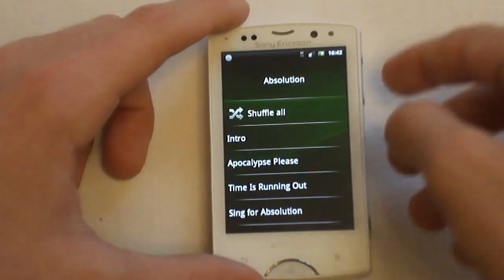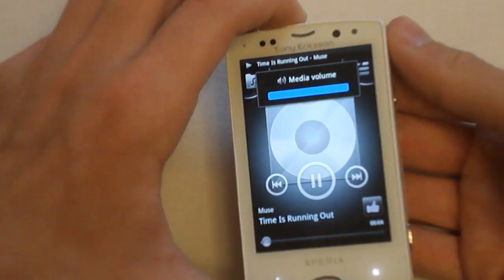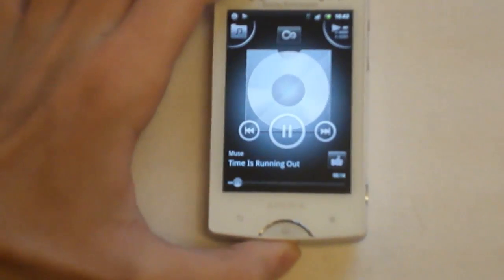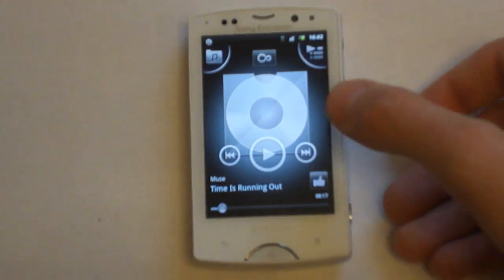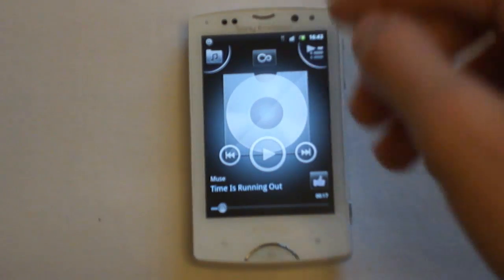So you just click on a song. I'll just show you the speaker quality. It's quite a good speaker as well. There's not much bass to it, but you can't expect much from a tiny little phone. And it's plenty loud and clear enough. So the music player is really nice.